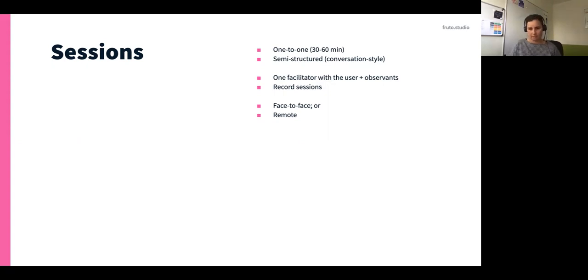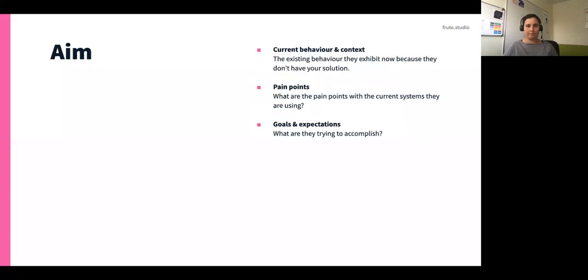The user interviews can be face-to-face or remote, and we're going to talk specifically about remote here. In terms of the user interviews, the main aim is to understand current behaviors and context of users, their existing behavior, because they don't have your new solution, and their pain points with the current systems they use.